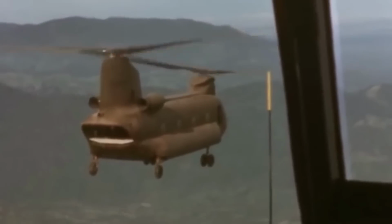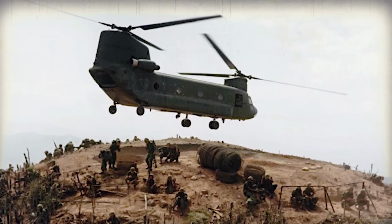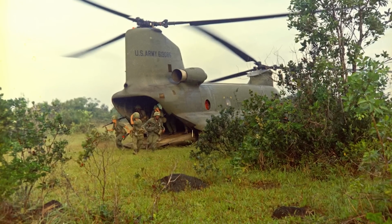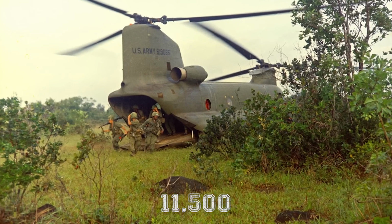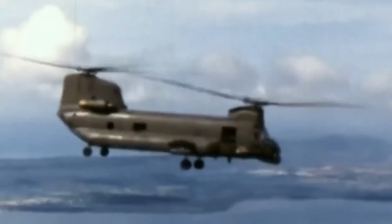the Vietnam conflict. The Chinooks were massively important to many aspects of that war, including troop transport, placing artillery batteries in mountain positions inaccessible by other means, and recovering downed aircraft. Chinooks retrieved 11,500 disabled aircraft, worth over $3 billion throughout the conflict.